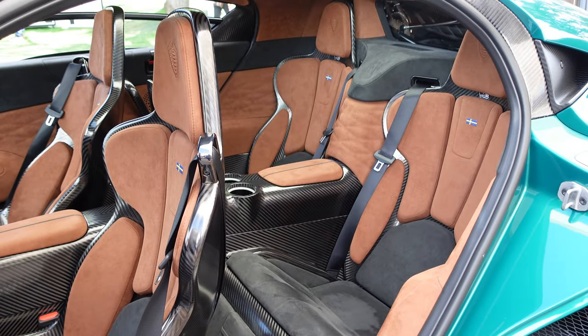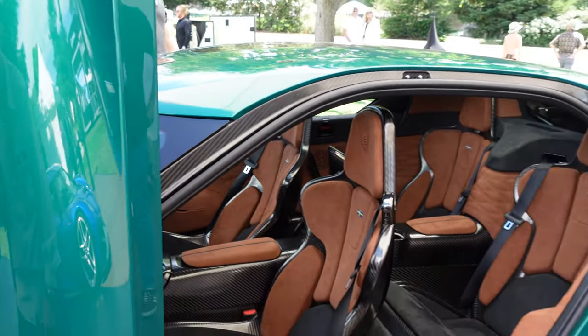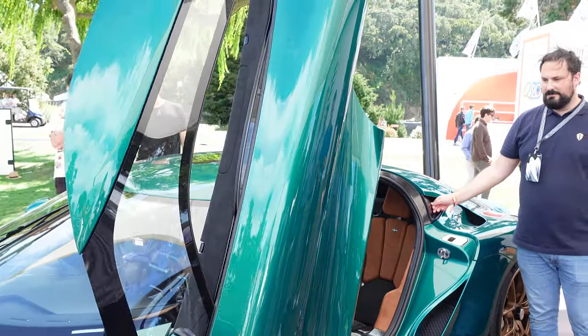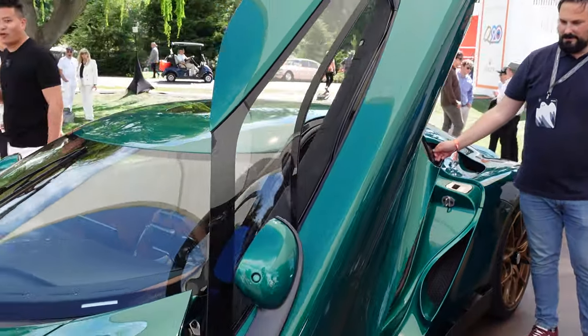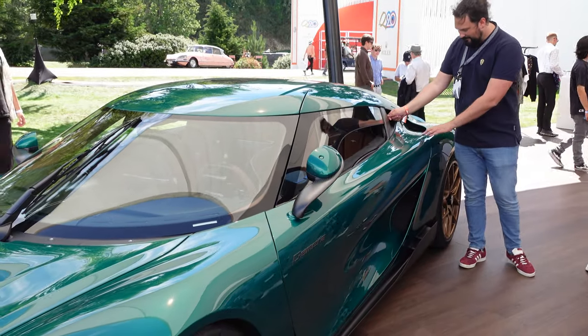Let's have a quick look at the interior there. And what's amazing is just how big the door is on the Gemera. It's quite a unique car, that is for sure. There it goes. The dihedral Koenigsegg door, pretty classic. Nice.